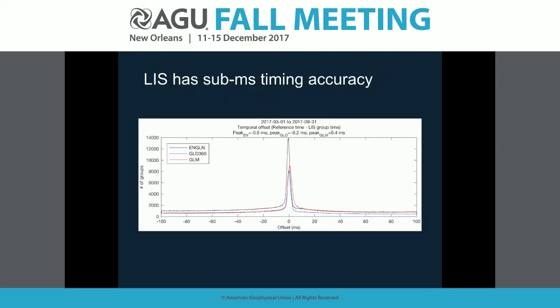Okay, so starting with LIS, I'm showing here the temporal offsets between LIS and the various reference networks. You can see that for each reference source considered, there's this spike in the distribution right around zero. So sub-millisecond timing accuracy, regardless of which reference network we're comparing to.